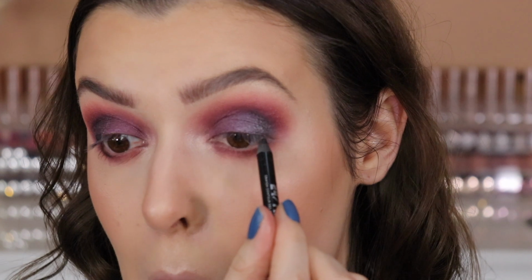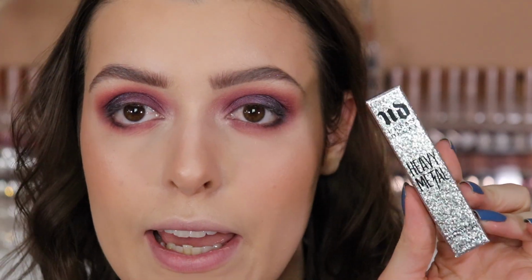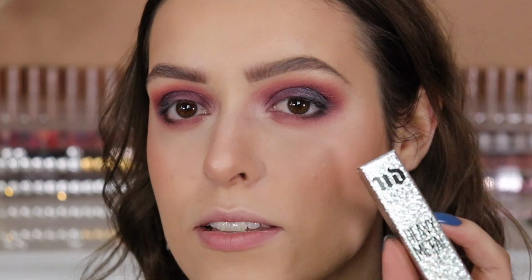I like that. Before moving on to mascara, I actually have a heavy metal glitter eyeliner here. I do have quite a few of these, and I'm tempted to go for the one I love the most, which I think is like Subversion, something like that.